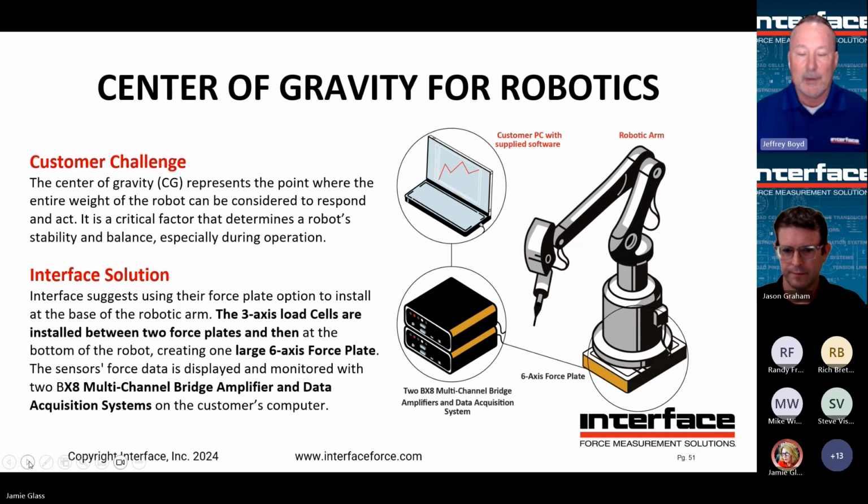By spreading the 3-axis load cells out to a wider diameter, we can support larger moments and forces rather than using a single 3-axis load cell. So we take those signals. In this case, we tied them into our BX8, actually 2 BX8s, so they're synchronized and sampling synchronously. And we were able to put together a force plate where a customer could use it, monitor the data again on the BlueDAC software that we provide, and is an interesting application. And again, running into this application very, very often these days.